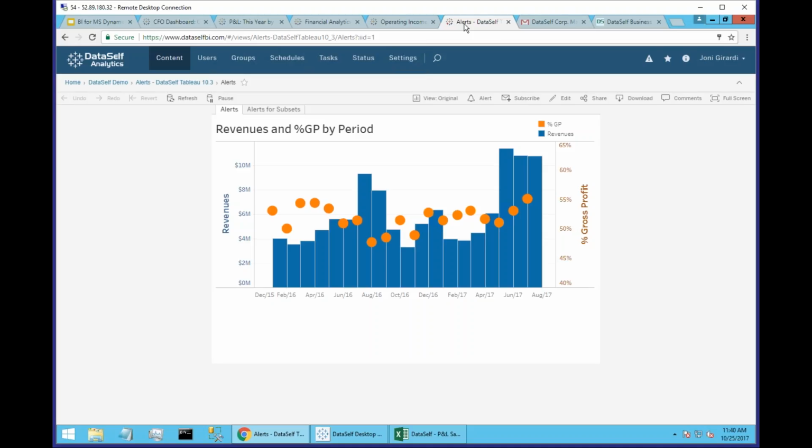Let's say I look at this dashboard, it's showing revenues and gross profit. The gross profit are the orange bubbles, and the revenues are the blue bars. And suppose I want to set an alert that every time the gross profit goes above or below a certain threshold, I want to receive an email. I don't want to have to come back to this dashboard. I want to receive an email with a notification when that happens. What should I do?